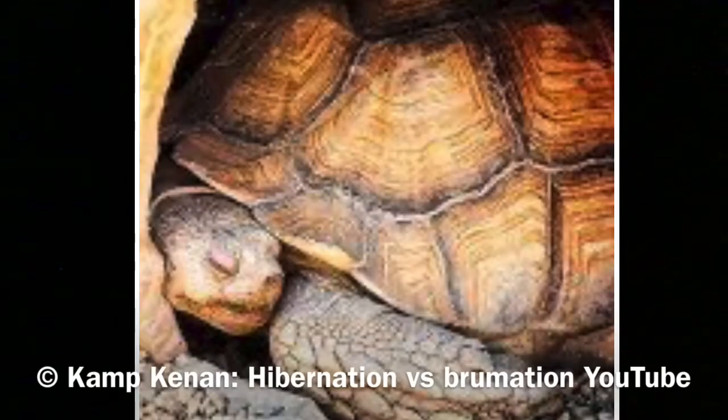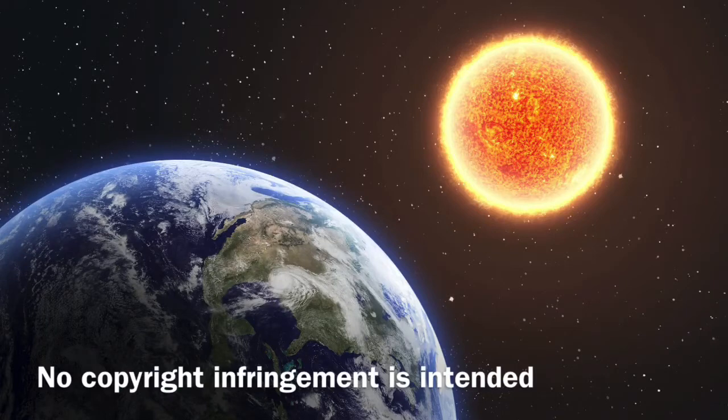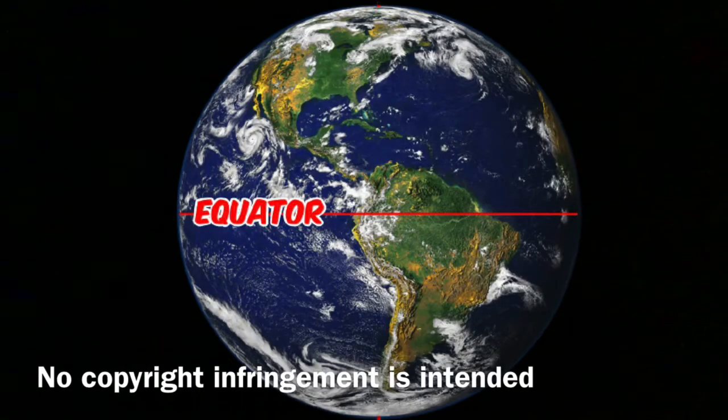Brumation is a term used for the hibernation-like state that cold-blooded animals utilize during very cold weather. Brumation will also depend on the reptile's particular species, age, gender, and geographical location. For instance, reptiles living near the equator do not typically brumate as long as those living in areas with more seasonal climate variation.